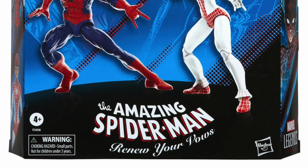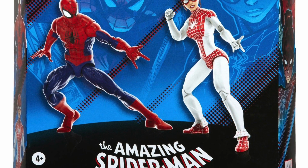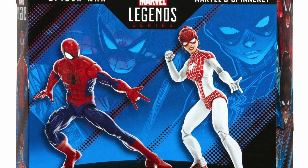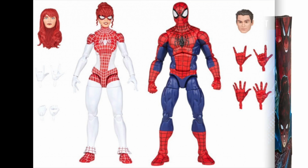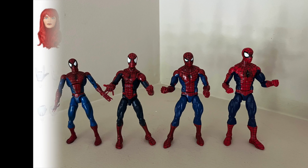All right, so I broke down and I got my very first boxed, window-free, plastic-free Hasbro set, the Amazing Spider-Man Renewing Your Vows, Spider-Man and Spinneret. Now, I'm not familiar with the storyline. It's a little past my time, and Mary Jane in her costume went right to eBay. But I was really, really happy with this Spider-Man, and man, I wish he was available as a single-carded figure, because I'd probably get multiples.